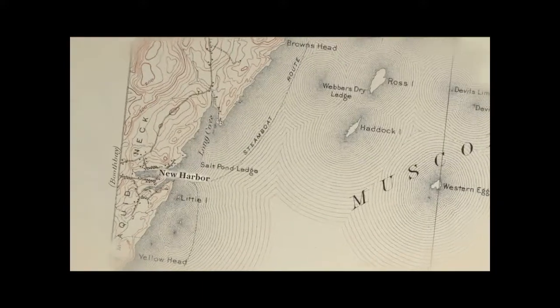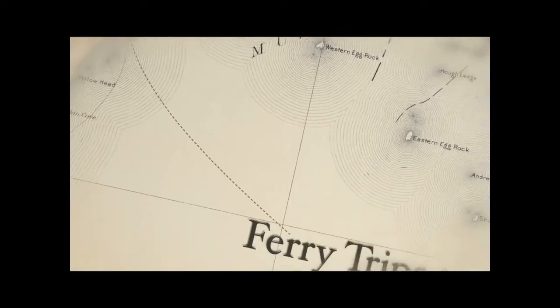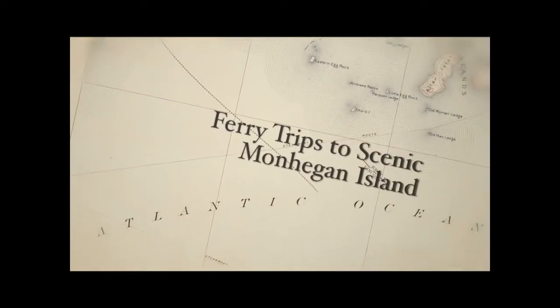Once again, good evening, everyone. Again, welcome. Thank you for being with us here on this beautiful night. So here we are in Muscongus Bay. There's about 60 islands in this bay.